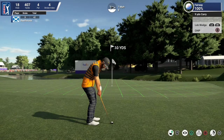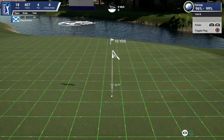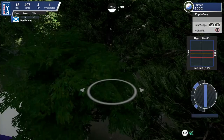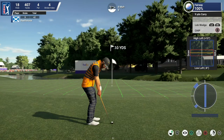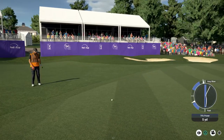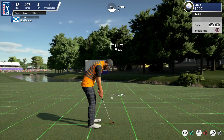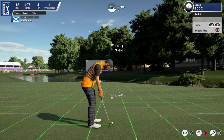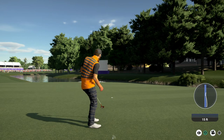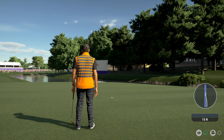Poor luck on that approach shot. Bit too much club on that. Feet away. And finishing the hole with a solid putt.